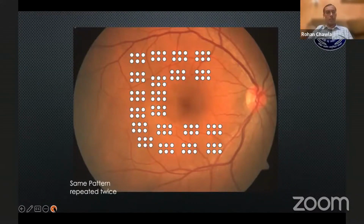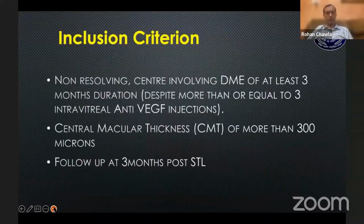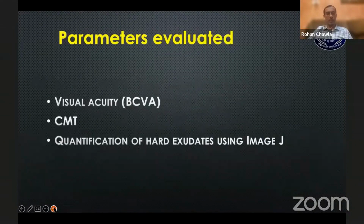And I repeated the same pattern at least twice in most of the patients. Like I said, we involved patients who had non-resolving edema for at least 3 months, despite 3 or more intravitreal anti-VEGF injections. And we had a follow-up done after 3 months of our subthreshold laser. So these are the basic parameters which we used.